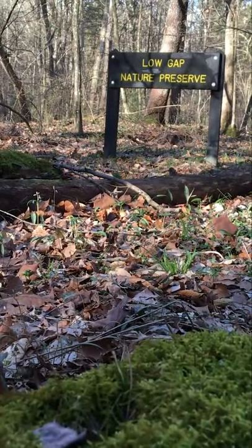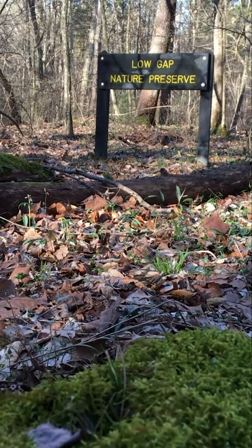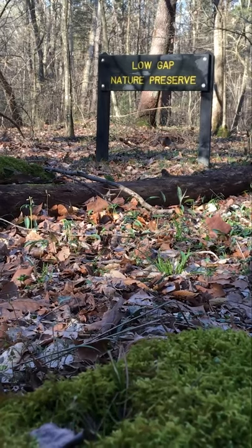The state of Indiana has a wonderful system of state nature preserves. Here we are at Low Gap Nature Preserve in Morgan Monroe State Forest, located in the very northeastern corner of Monroe County.